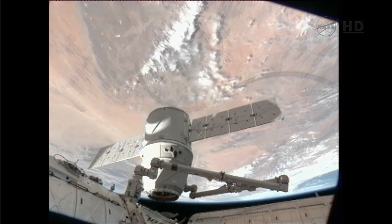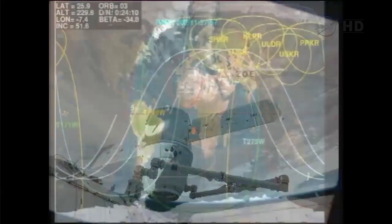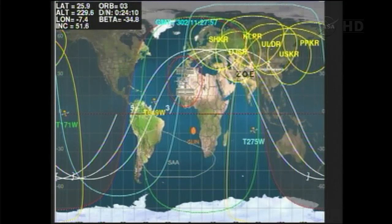These two vehicles are currently 264 miles above Africa, right above Mauritania, heading up over Algeria. They'll be crossing over parts of the Mediterranean and then almost directly above Rome in just a few minutes.